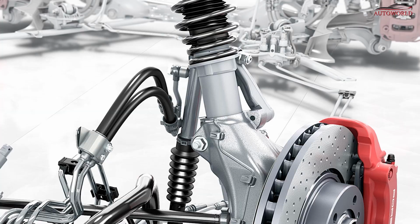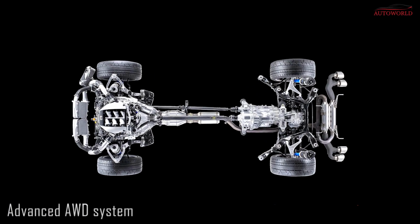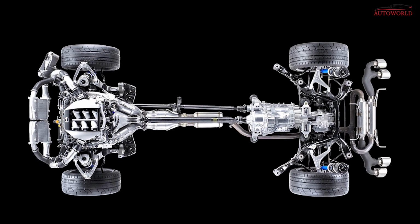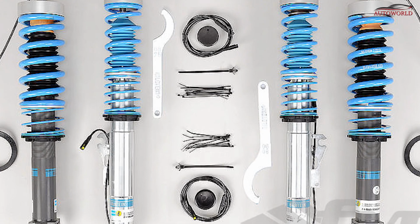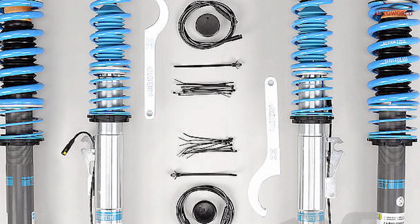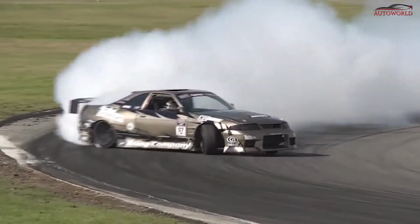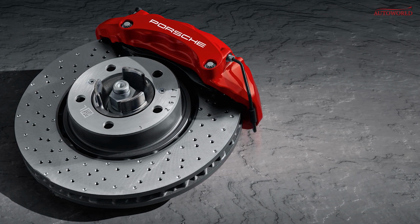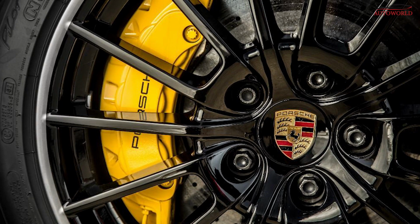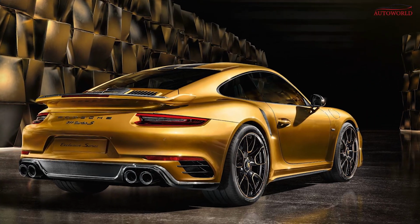Rear-wheel steering and Porsche's active suspension control system, PASM, are both included in the advanced AWD system that'll be available for the Porsche 911 Turbo S in 2022. For the best ride on a variety of road surfaces, these systems can adjust the suspension damping force up to 200 times per second for each wheel. Along with the ceramic brakes, Porsche's Torque Vectoring Plus and Porsche Dynamic Chassis Control are all incorporated into the 992 Turbo S, turning it into a track day phenomenon.